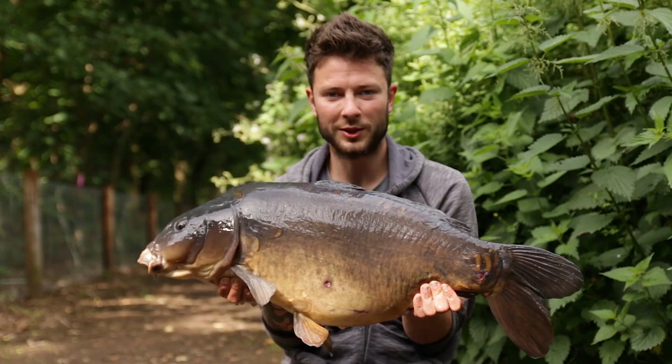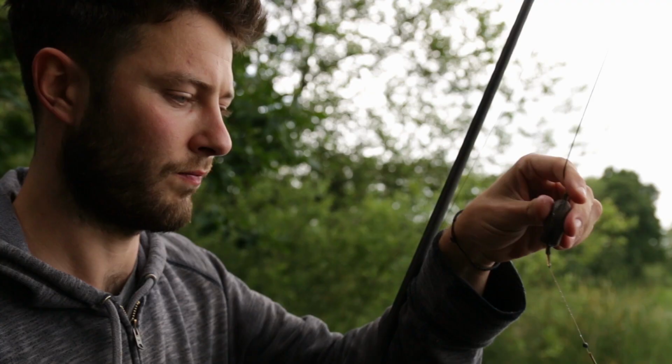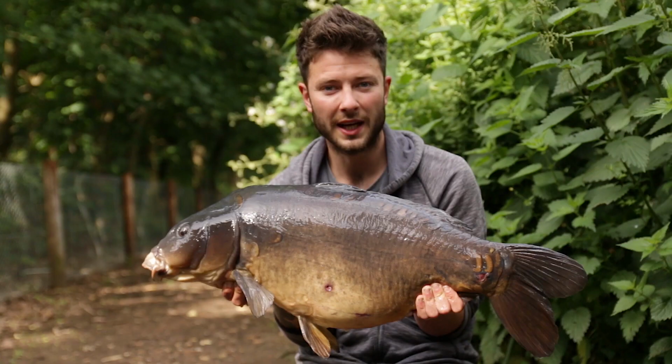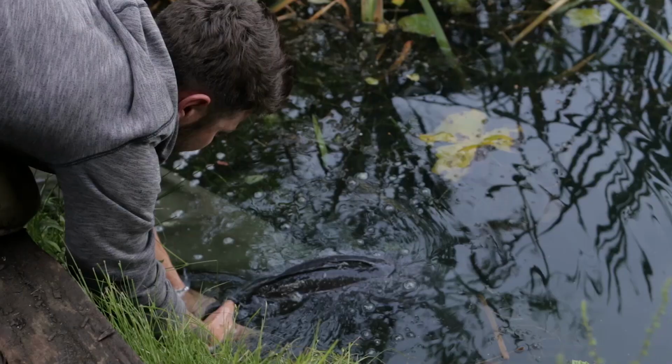Right, well, here's my first one from the Pads Lake, a 25 pound mirror, and I've caught this fish on tactics you've probably never seen me using before. It's a new method that I've been trying back in my own fishing at home, and that basically incorporates big drop off leads, short hook links, and solid bag tactics, which just so happens to suit this lake down to the ground because there's very few clear spots and lots of activity. So I'm gonna get this fish back. I've got two solid bags ready to go. I'm gonna get them out there and see if I can get a bite off the bubblers.